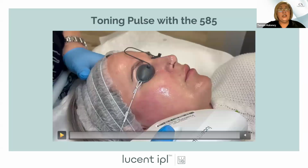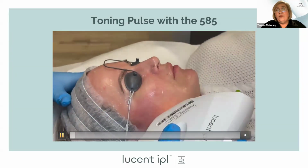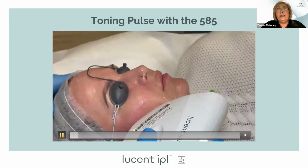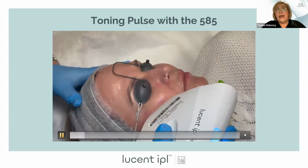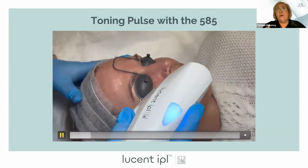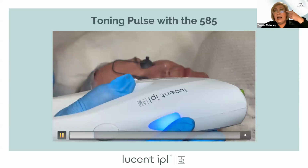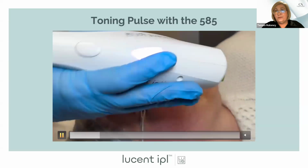So here, I just wanted to show, doing a treatment, the amount that I'm pressing when I'm doing it. This is what's great about this handpiece. I can use the trigger on it or I can use the foot pedal. I tend to be a foot pedal girl, so you can see why I'm holding it the way I'm holding it. And I come up right under the bottom eyelashes when I do it.